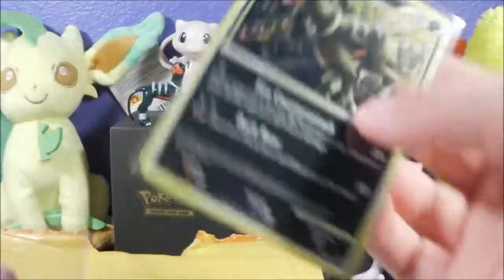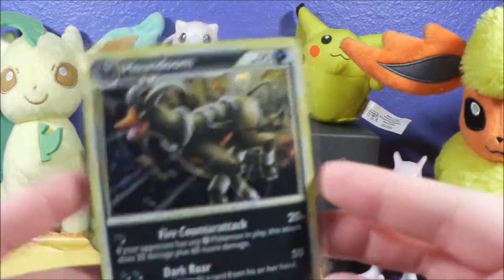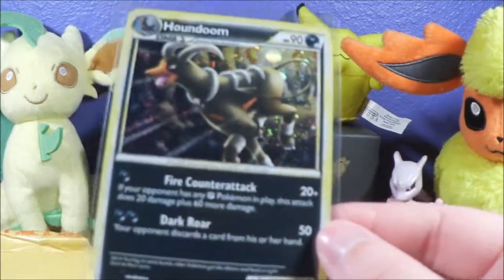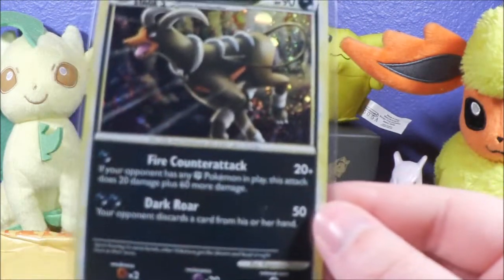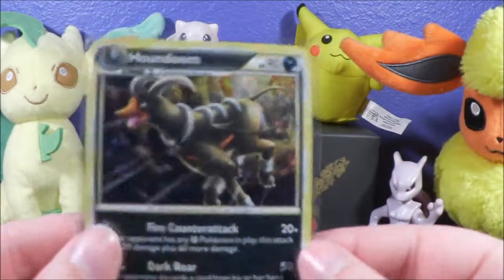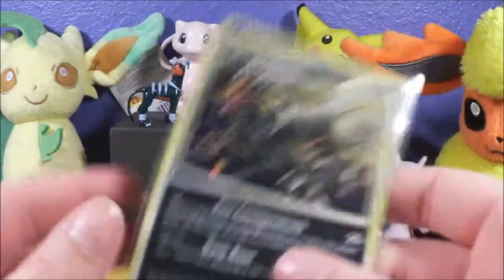You guys just can't really see the shine all that great in these top loader things, whatever they call them. So here's the Houndoom. It's still in a sleeve. I really need to come more prepared for these videos, you guys. So sorry. This is from Call of Legends. You can't see the set symbol because my camera sucks. This card is basically perfect. There's nothing wrong with it.